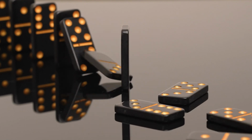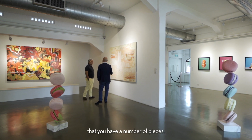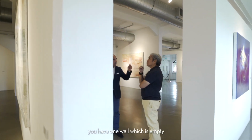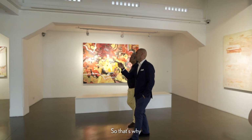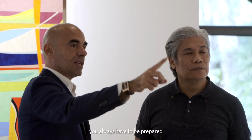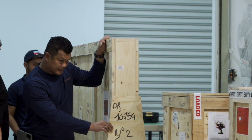It's a big problem. Sometimes if you have an exhibition with a number of pieces, and one of the pieces gets damaged, you have one wall which is empty because you cannot put up a damaged painting. So that's why you always have to be prepared for the unexpected to happen.